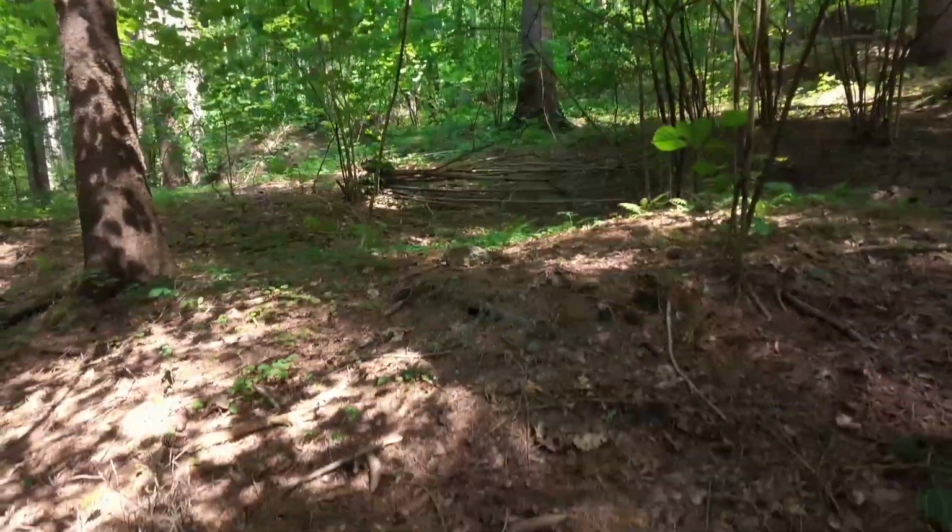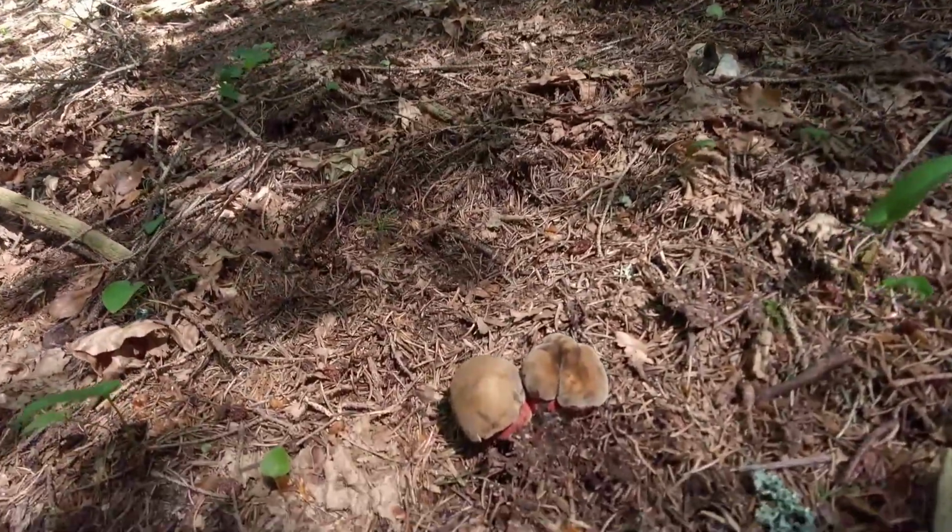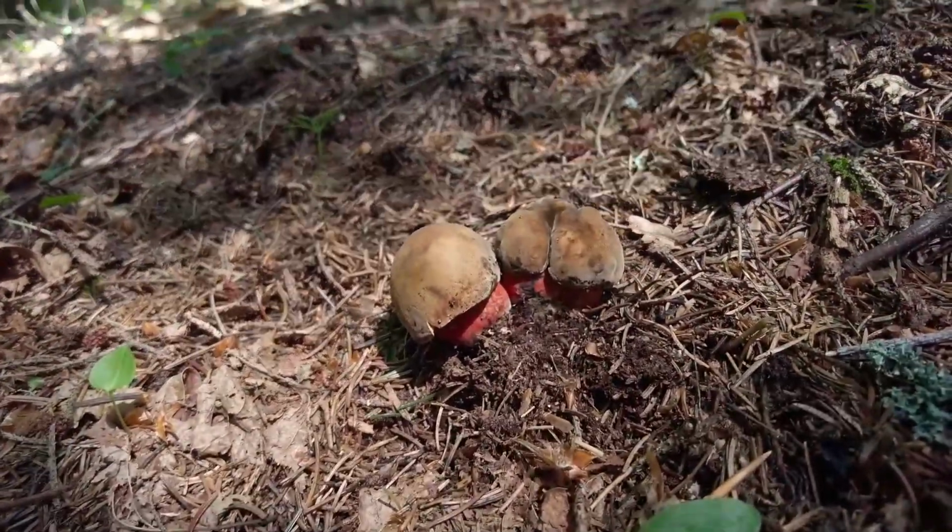Now we have something a bit different here. Two nice Scarletinas.